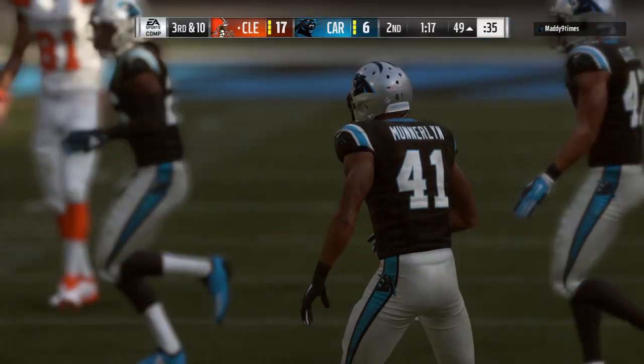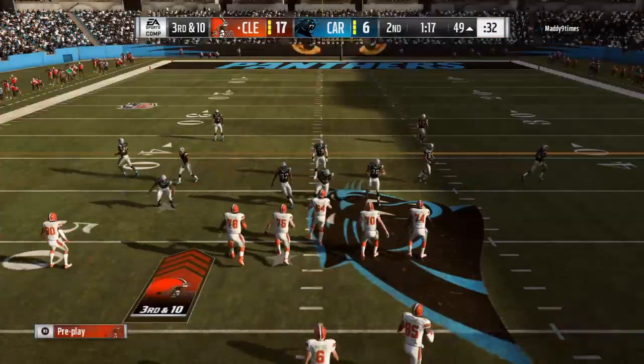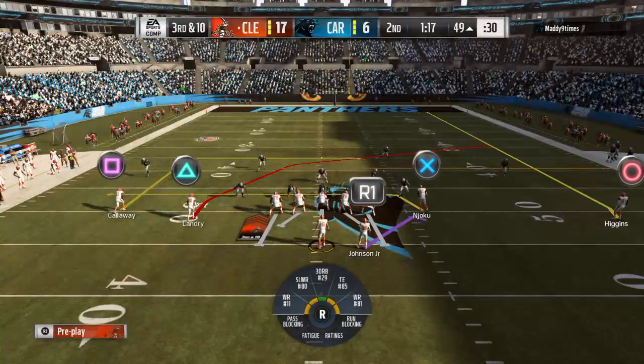Another throw on 2nd down, and this one incomplete as well. So back-to-back incompletions, and that has them staring at a 3rd and 10.